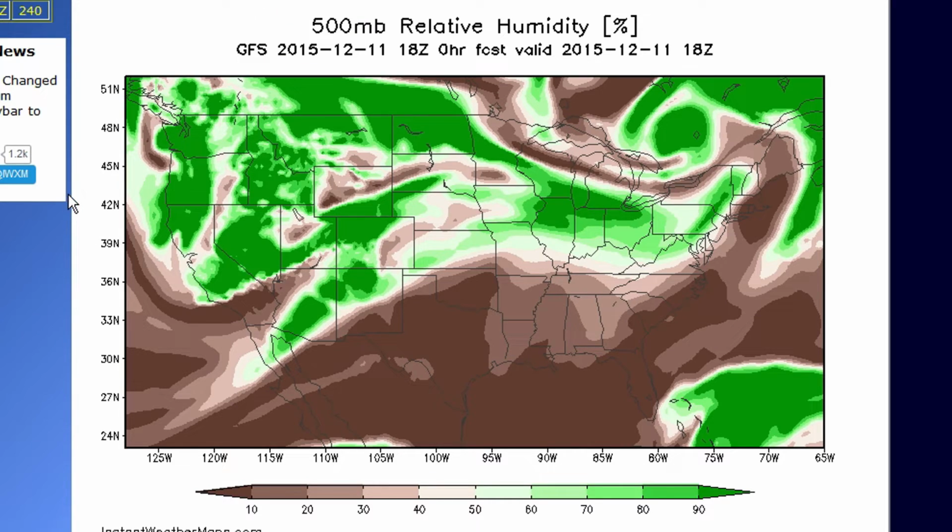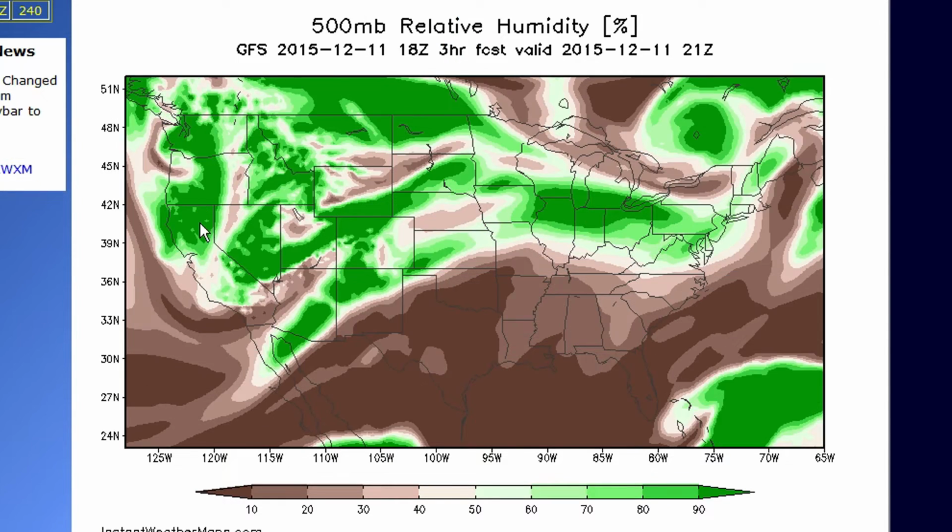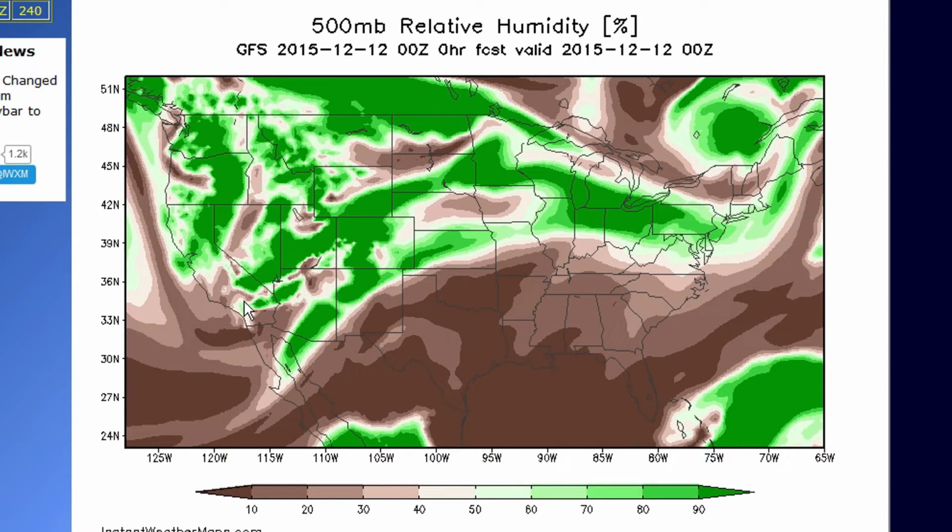Okay, this is 500 millibars, 18,000 feet. This is December 11th, 18 Zulu. There's quite a bit of moisture in Central California towards Southern California. There's dry air. I think the moisture actually traveled down, and that brought us a bit of rain. See, 3 hours, yeah, moisture. But another 3 hours, stuff seems quite a bit drier. Very interesting. There is a drying occurring at many levels. It's not just a certain altitude.